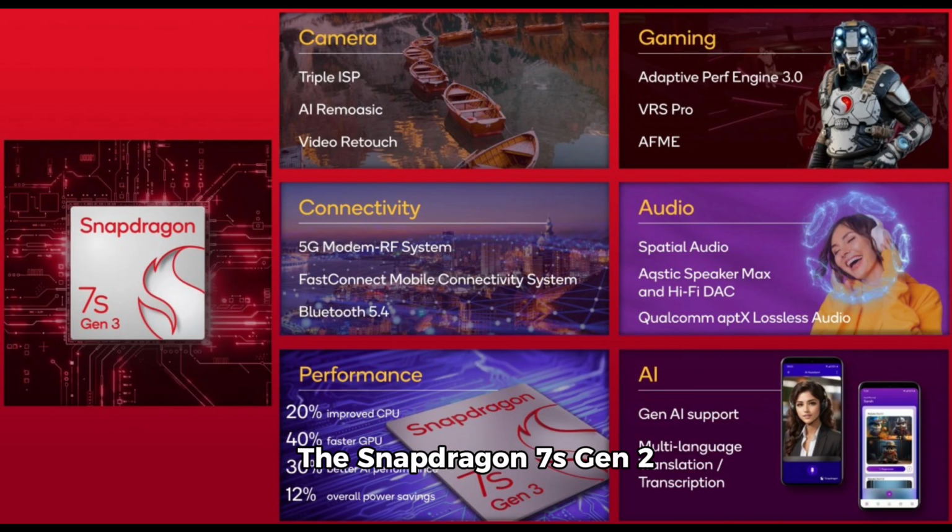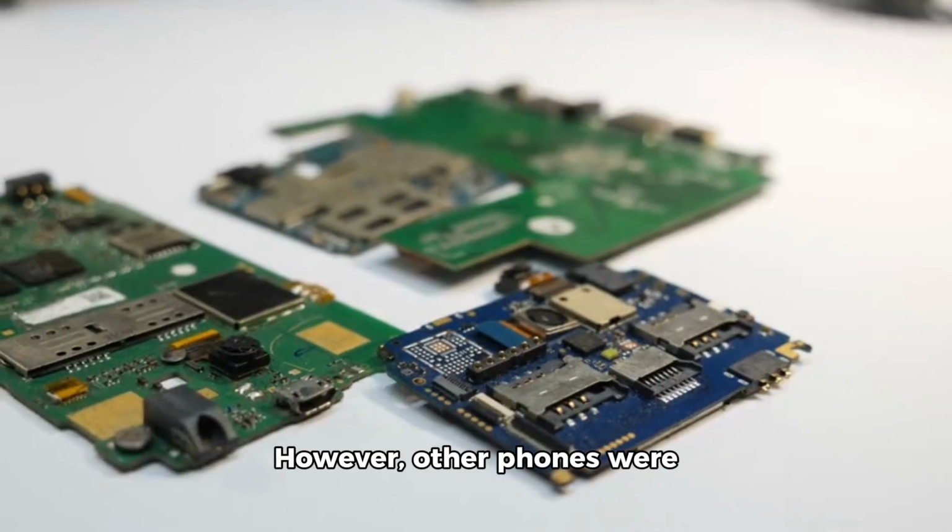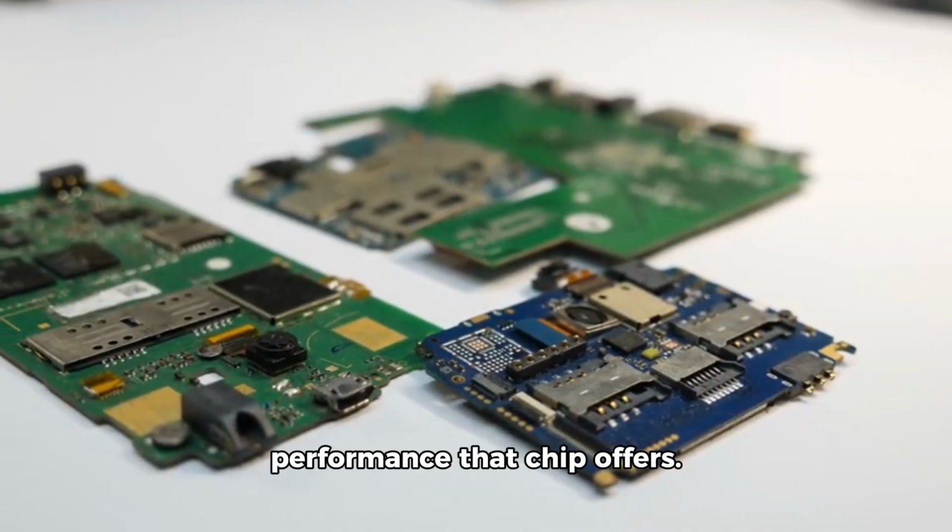The Snapdragon 7s Gen 2 found itself in several popular phones, and we reviewed most of them. Some were priced well and the chipset's performance was described as adequate. However, other phones were too expensive for the performance that chip offers.